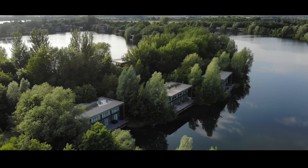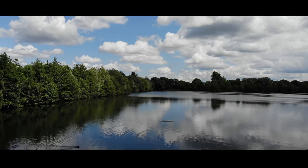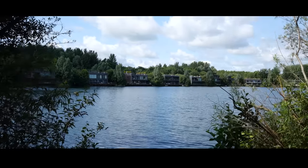On today's episode of the Luxury Home Show, you're joining us in the Cotswolds. We're going to be taking you inside this luxury lake house that's almost entirely made out of glass. Situated on a renowned lake development, it's a house that is completely immersed in its surroundings.